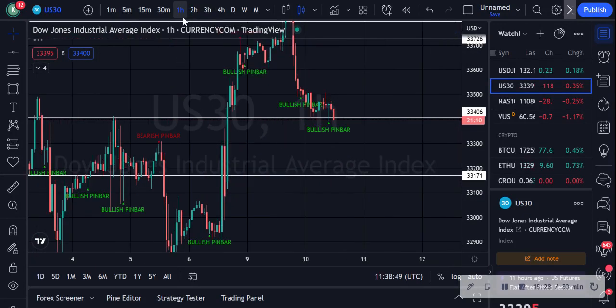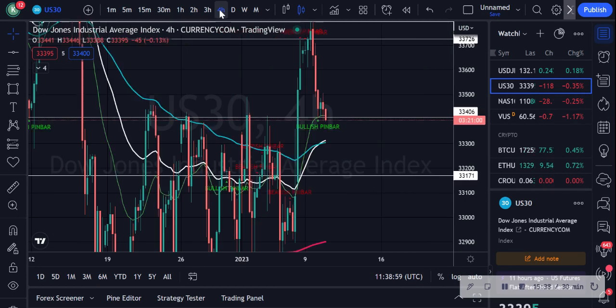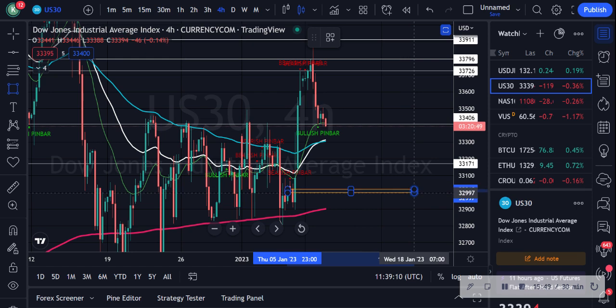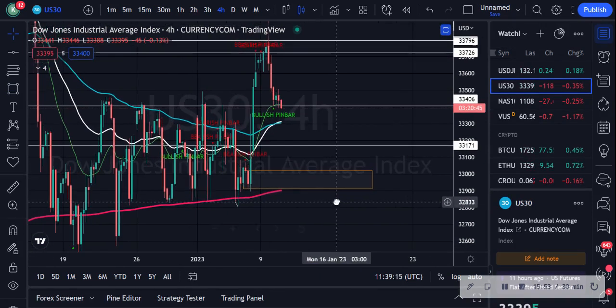This is a 2 hour. Let's drop to 1 hour. Yeah, it's a nice liquidity here. Hold on. Let me see if there is. If we go down to the 4 hour, there's nice liquidity right here at the bottom, isn't it? Look at this. So price could really be going for this. Okay, where the 200 moving average is, to be honest.